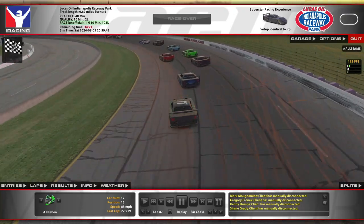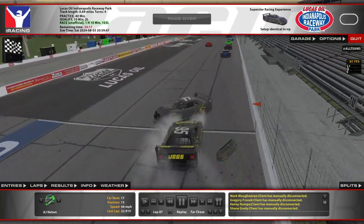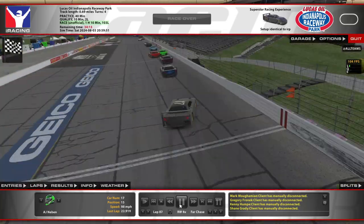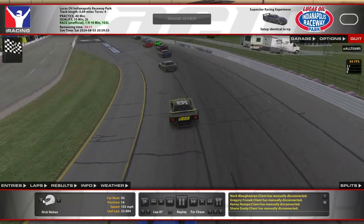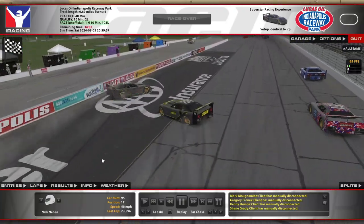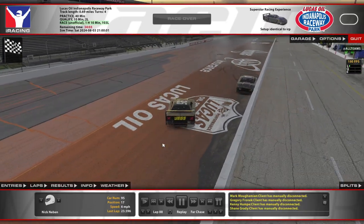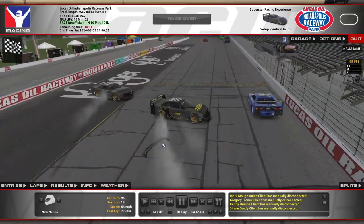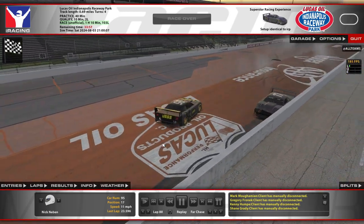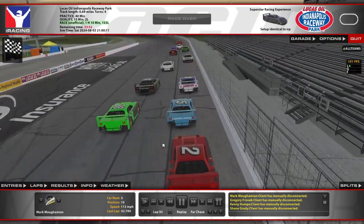Wall hits. AJ looking to get back into it, but it looks like he loses it on exit again. Uh-oh, and then he brings the other Neben into it as well. Dang, and then Spencer as well gets pieced. That's a race ender for Nick, I'm sure. If he was able to continue out there, it was with a very broken car, I imagine.